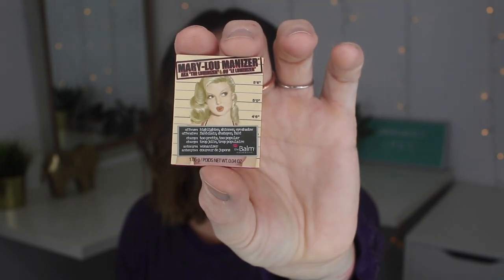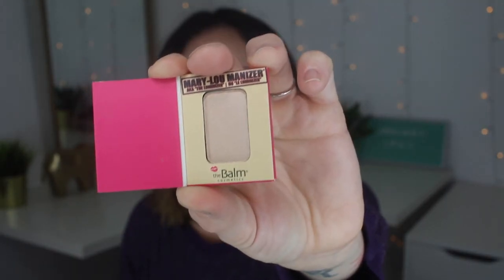All right, my first product in my Ipsy bag is the Mary Lou Manizer. And this is a highlighter, shimmer, or eyeshadow by The Balm Cosmetics. This is a really pretty color. So I'm gonna go ahead and swatch this.